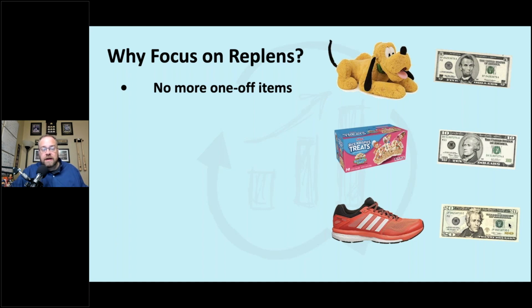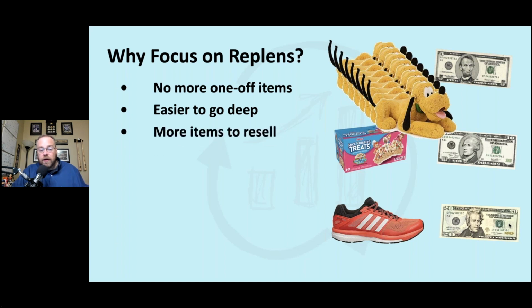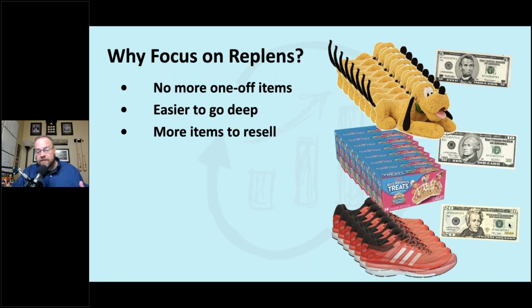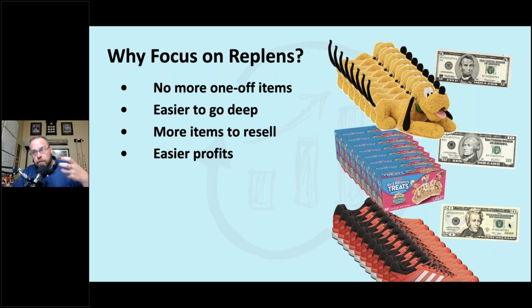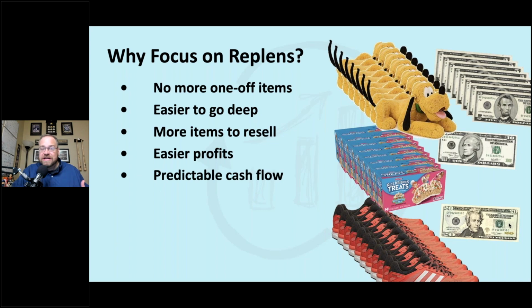But it can be so much better because when you focus on replens, you are no longer focusing on these one-off items. With replens, it's easier to go deep. When you find replens and use the methods that I can show you, you can find multiple items. So you're going deep on this plush toy, and you are able to find more items to resell. You're able to go deep on this particular grocery item because you're making good money off of it. You're able to find ways to continually replenish your stock of the pair of shoes. The more items you can resell, the easier the profits, more profits that exponentially multiply because you are selling multiples. You have a much easier and more predictable cash flow because you're selling those multiples.